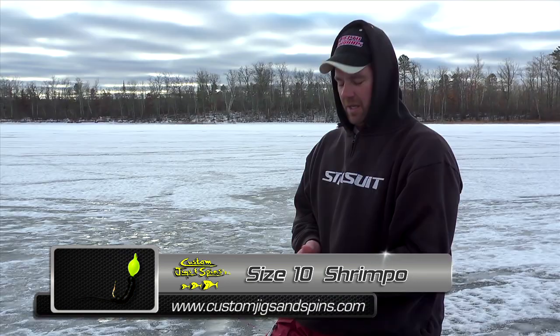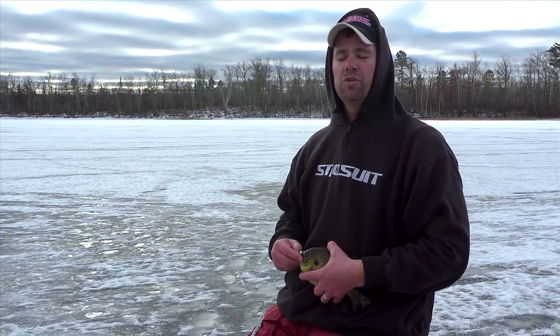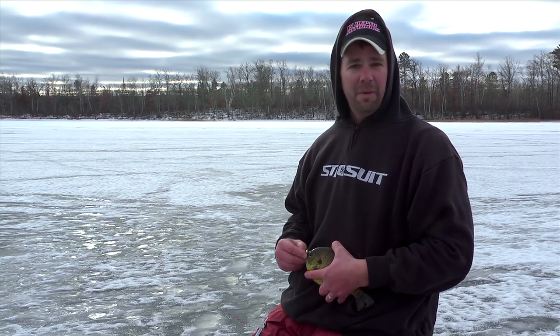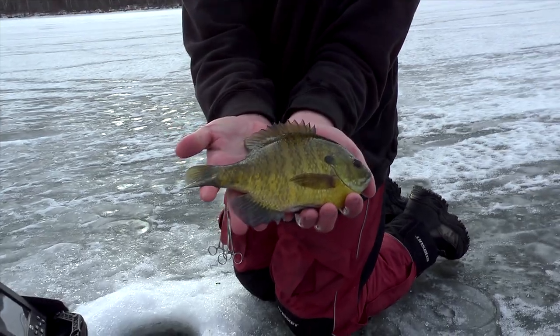What a fish. That's one of the things I just love about fishing plastics. The size of the fish you get is so much better, in my experience, than fishing live bait. You might not catch as many fish, but the ones you get, they're trophies.